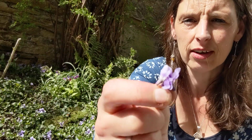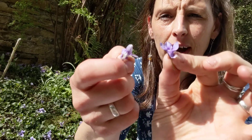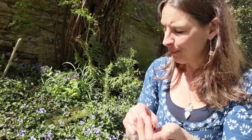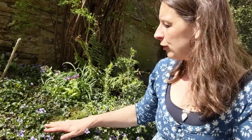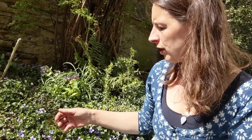So today we are talking about this little beauty. Hope you can see her. There's two flowers there. This is Viola. She is an absolute beauty. She really is. It's a tonic for the soul, a tonic for the mind when you see this growing, and a definite sure sign of spring. No more winter. It's definitely over.